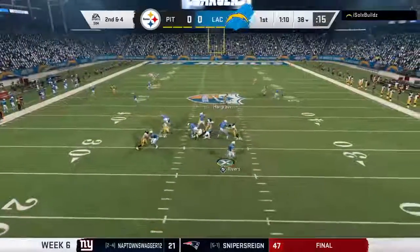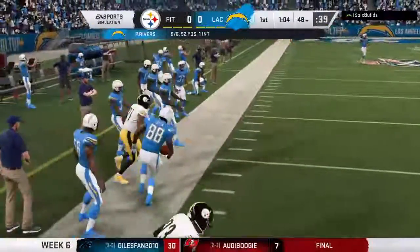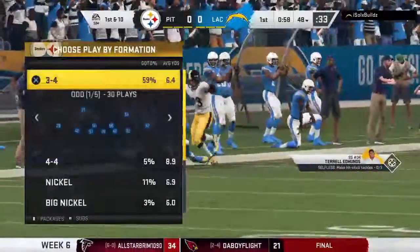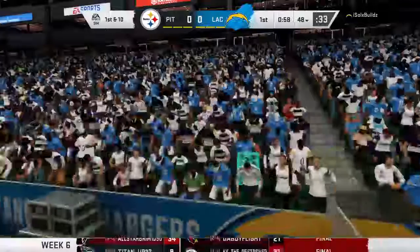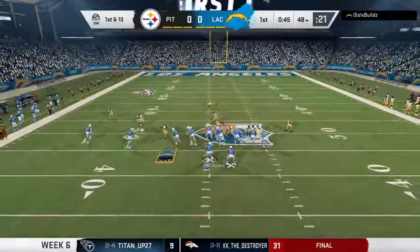Throwing again on 2nd down. Rivers eluding the pressure right. And this one complete to Virgil Green. It's a 1st down on a gain of 10. As a general rule, offensive linemen like to know where their quarterback's going to be when he's setting up to throw the football. But sometimes they just have to get on the run, get on the move. He was able to do that on that play and picks up a 1st down with a nice throw.